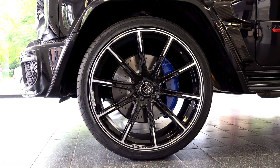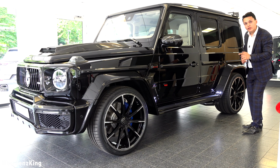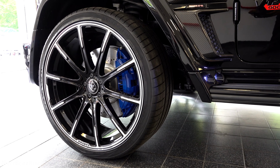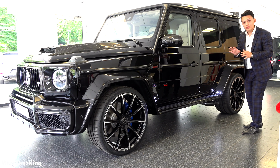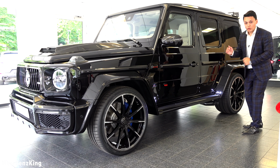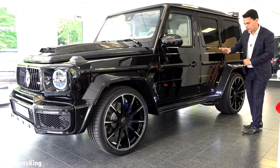Special 24-inch forged wheels by Brabus, black shadow design, and here you can also see the blue brakes. And the G-Class doesn't have ceramic brakes because it is not a good thing for off-road driving. Dirt is not good for ceramic brakes, so it has these special AMG Brabus brakes.